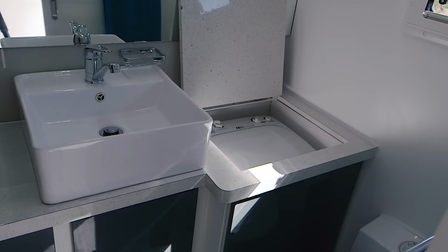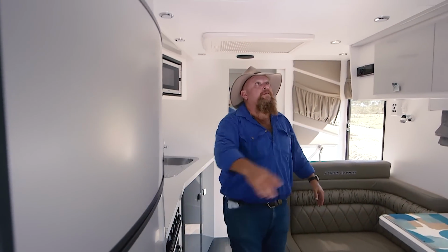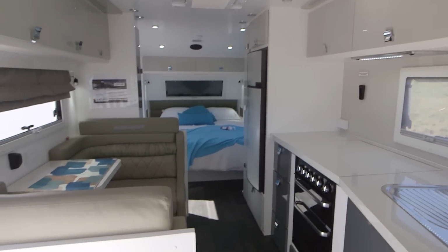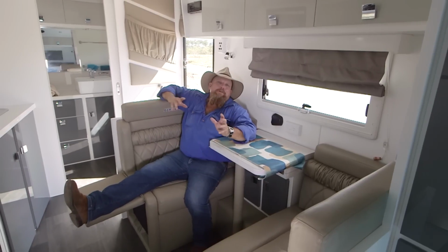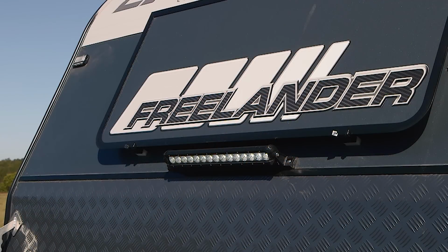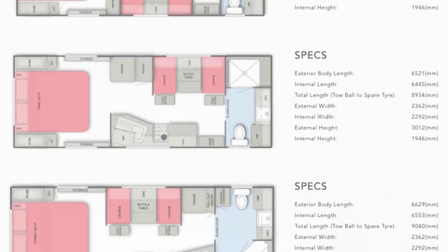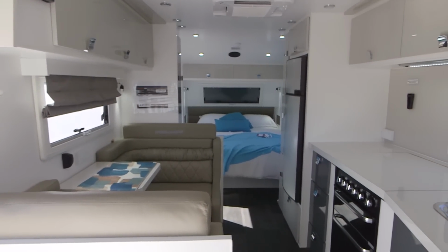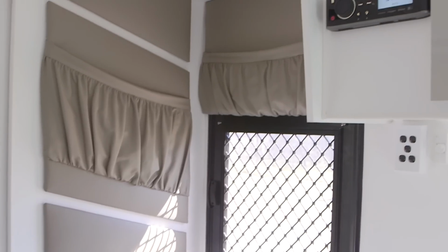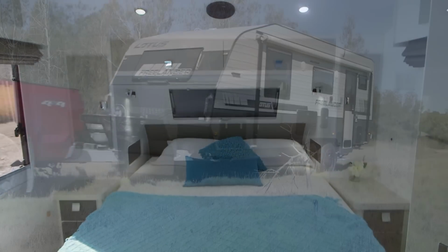Down the back, there's a top-loader washing machine. With this Fusion 650 entertainment system and the air conditioner unit, you've got your complete comfort at your fingertips. And this leather upholstered lounge with a footstool just tops the comfort off. The Lotus Freelander is available in 9 different floor plans, ranging from 18-foot 6 to 23 foot, all with gas, electric, hot water service, and their modern design options let you customise the inside look of your van and select extra features to suit your needs.